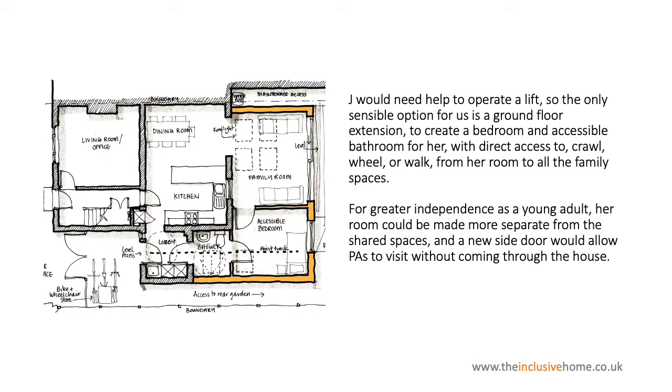Jay would need help to operate a lift, so the only sensible option for us is a ground floor extension to create a bedroom and an accessible bathroom for her, with direct access for her to crawl, wheel, or walk from her room into the family spaces. For greater independence as a young adult, her room could be made more separate from the shared spaces, and a new side door would allow PAs to visit without coming through the house.